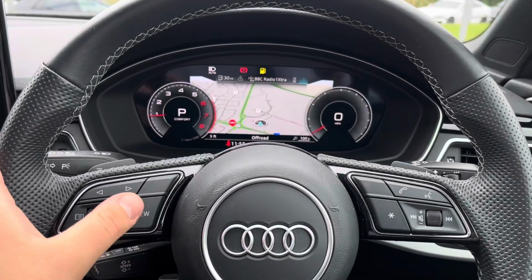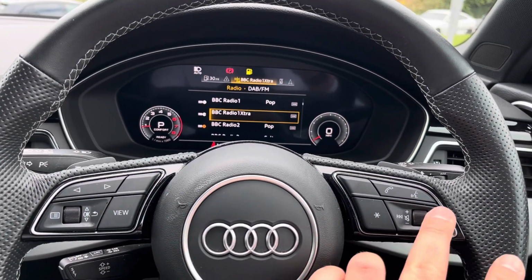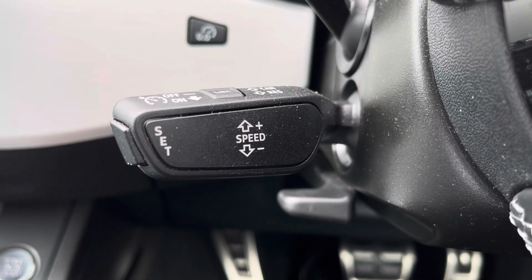The virtual cockpit can be configured to your preference using the left side of the multifunction steering wheel. On the right is your volume and voice control, for mid-journey phone calls and radio station changes, and underneath to the left your cruise control and speed limiter for those precious motorway miles per gallon.